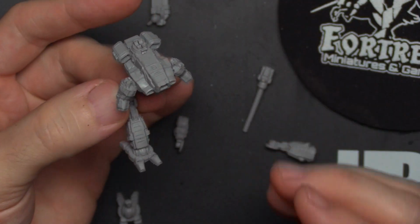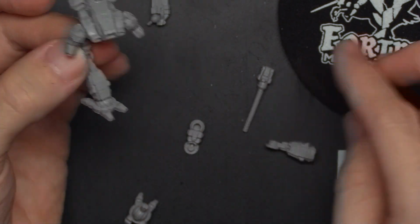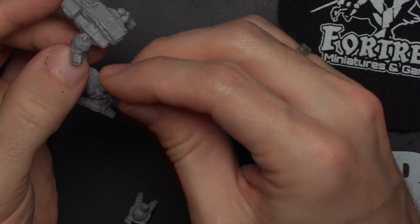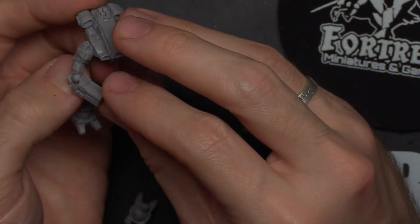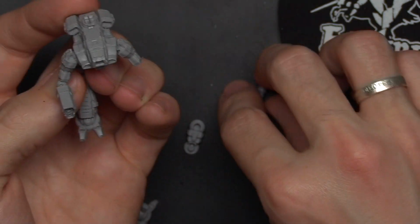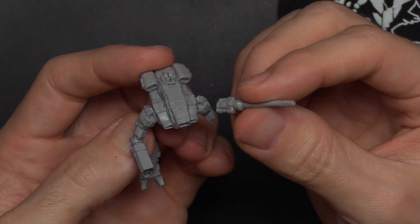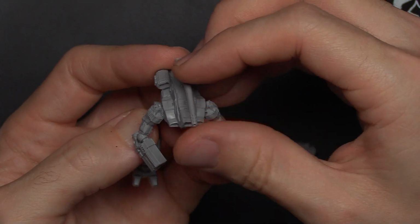All right, so I got a good pinch hold here, and you just have to imagine that there'd be another leg there. So we'll have a little gun here. All right, so there we go. I'm going to try and hold that in there, using my thumb to hold that, and then this gun would sit up top. So it looks like we're going to lose that.